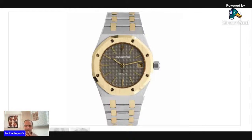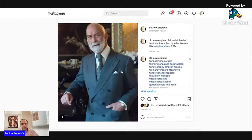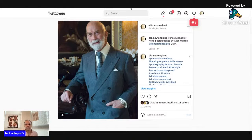I'm having a hard time finding this picture, so I hope you can indulge me. Yes, now I did. Okay. So here is Prince Michael of Kent wearing that very watch.